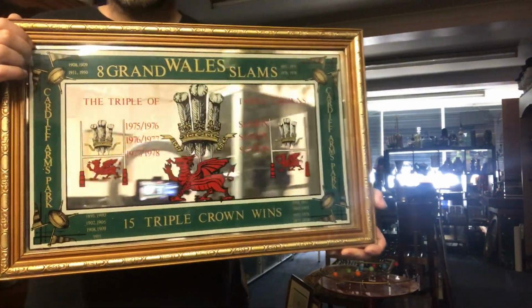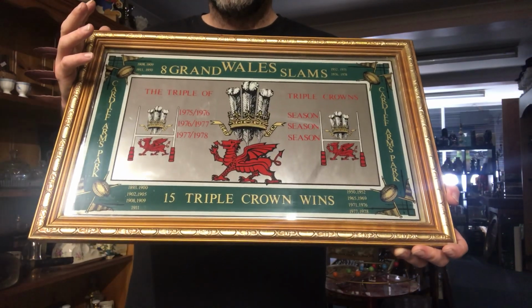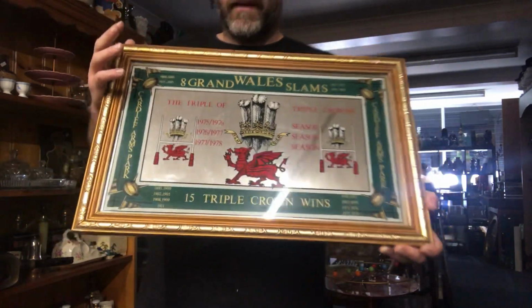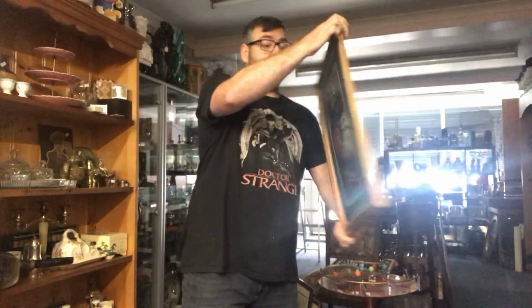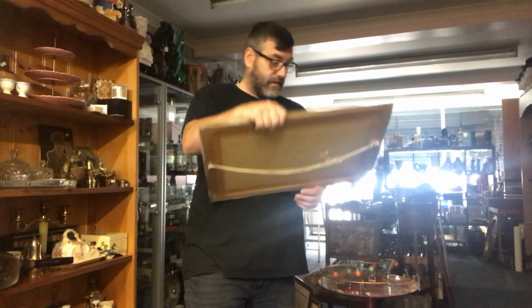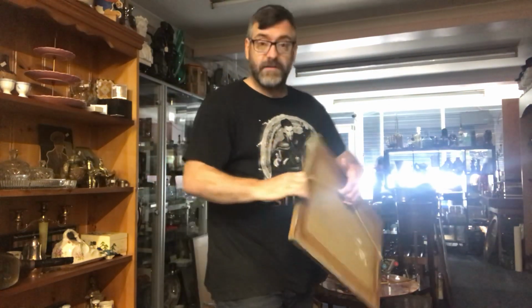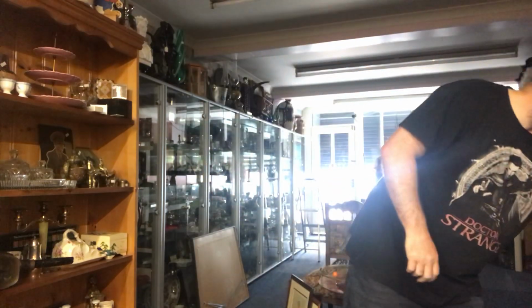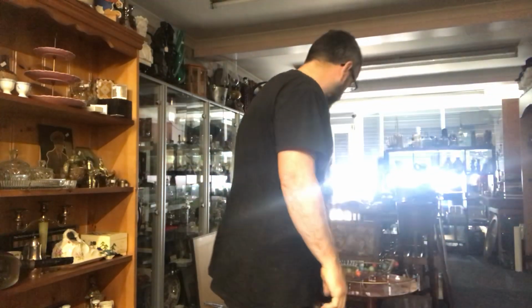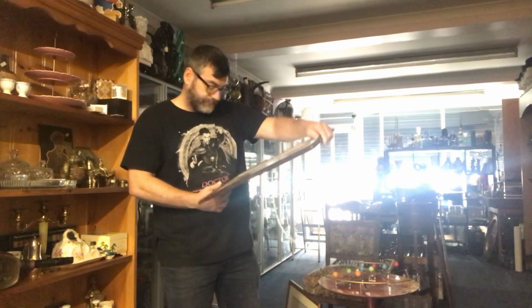Probably a while back. I can't get a decent photo because it is a mirror, it's just reflecting everything from behind. But a real nice, unusual thing. I can't find another example, period. And that'll be going up on the website along with the signs. The Elvis print is actually coming in the shop here because of how big Elvis is locally. So I'm quite pleased with Elvis.